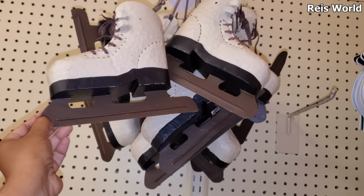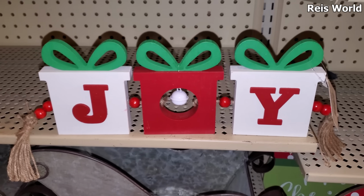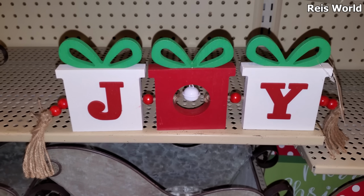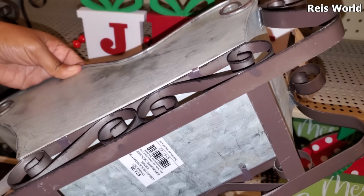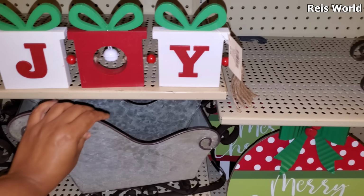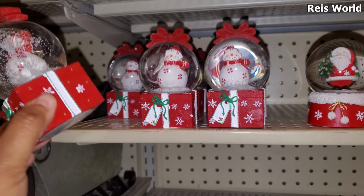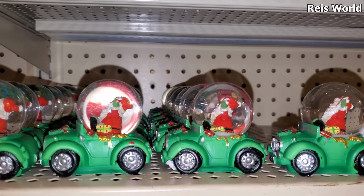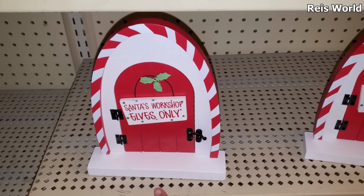If you want to decorate with skates, these are $29.99. $9 for joy. Don't forget about your sleigh. You could put ornaments in here or potpourri. These are $25. Then a little snowman on a present. He's $9, and then we have Santa again.